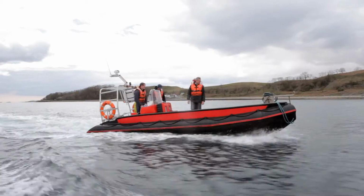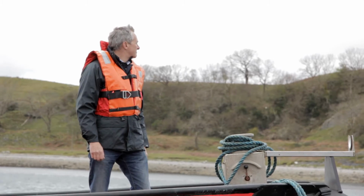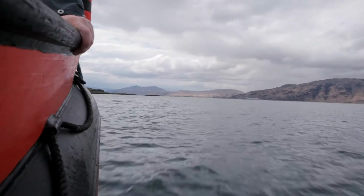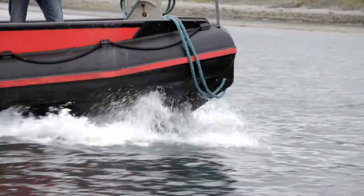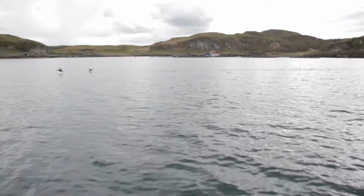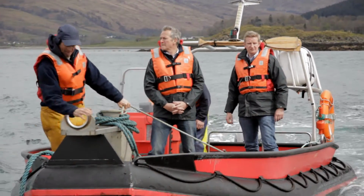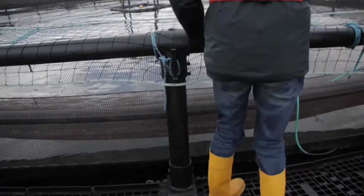I mean, our production is very heavily regulated. There's a lot of loops to jump through to satisfy a lot of authorities and a lot of bodies, and the industry itself wants to monitor and just make sure that we're doing the best job that we possibly can. And this is what it's all about. A salmon farm in the pristine, clear waters off the island of Lismore. Farm manager Donald Buchanan talked me through the process.